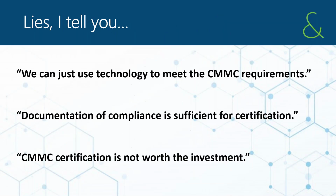Just a few more. This one says, we can just use technology to meet the CMMC requirements. Well, while technology can help with certification prep, software alone will not put your company in compliance with CMMC. CMMC goes beyond just addressing IT security technical requirements. For example, there are practices and processes around physical security, personnel security, and even employee awareness and training. So technology can help support compliance efforts, but achieving a maturity level will require both tools and your team.